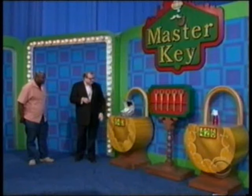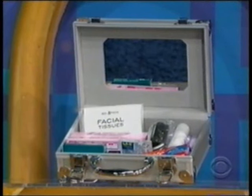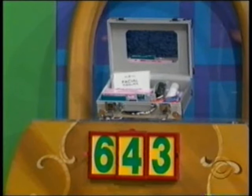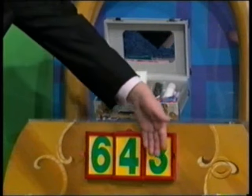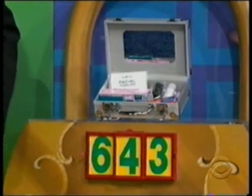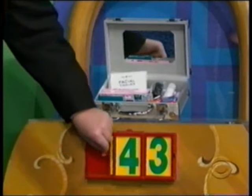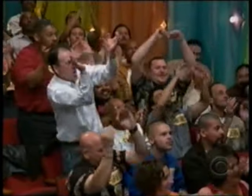First, Rich, tell us about this, please. All right, Drew, inside this little chic box are 22 must-have beauty essentials designed to help women survive life's little emergencies like hairbrush, deodorant, and pain reliever. All righty. That is either $64 or $43. What do you think it is? $43. I hope you're looking at the women in the audience for your answer. $43. Yes, you got it. You get a key.